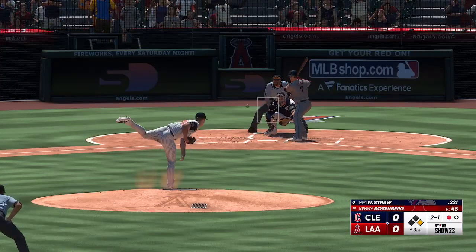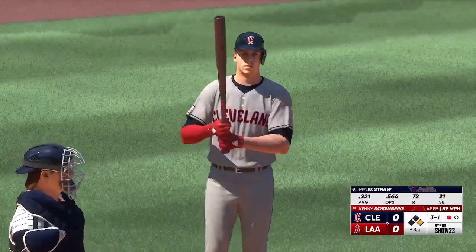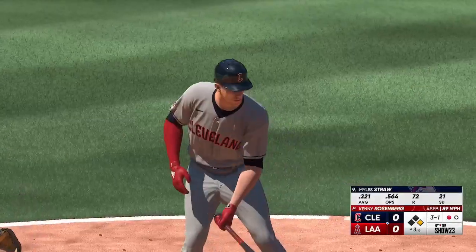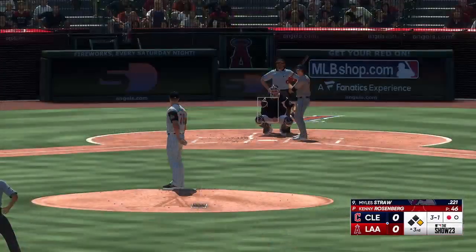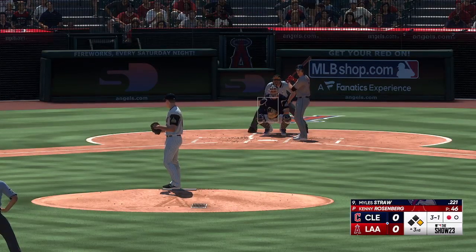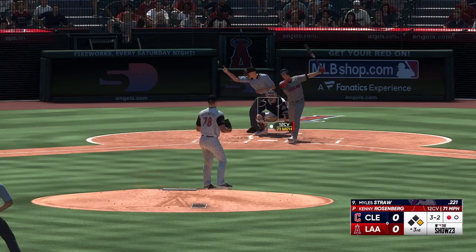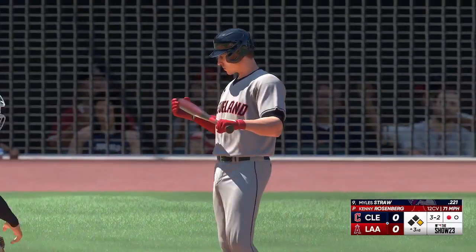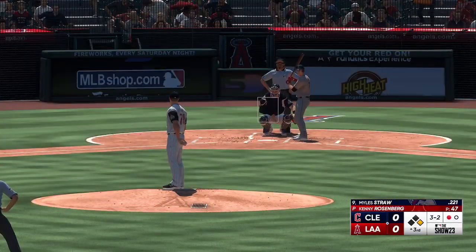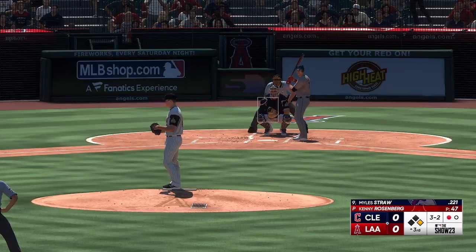2-1 now. Just missed. 3-1. Naylor over at first with 1 away. Swing and a miss. 3-2 now. Knowing that the pitcher wants a ground ball double play opportunity here, you've got to lay off pitches down in the zone. Right there, swinging at that pitch, that's a no-no.